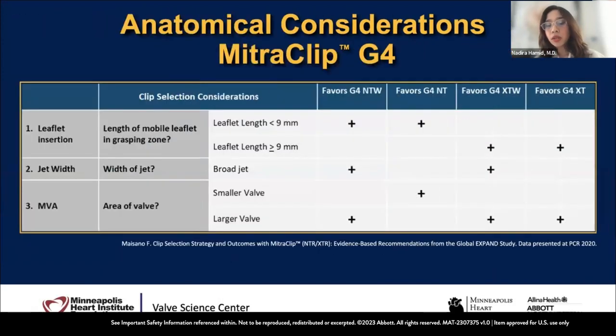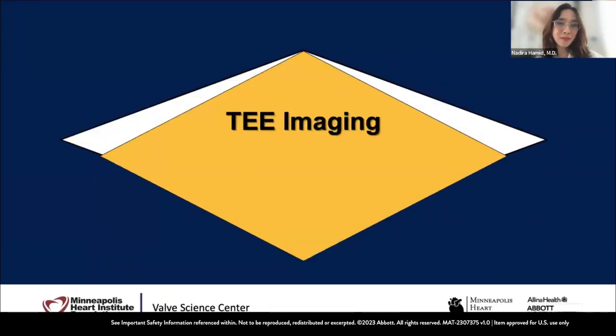And so in terms of anatomical considerations for the MitraClip, you want to look at the leaflet length, you want to look at the length of the jet, you want to look at the valve area to determine the different types of clips for the decision making. And so back to TEE imaging, that's where I come in for these cases, and even preprocedural imaging, I think is so key to determine whether the patient is suitable for TEER imaging.